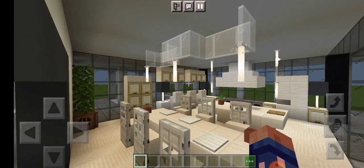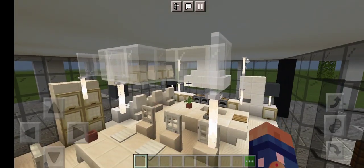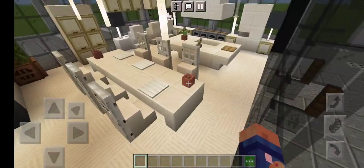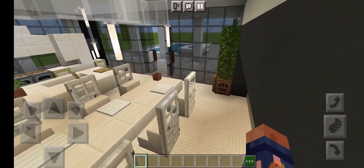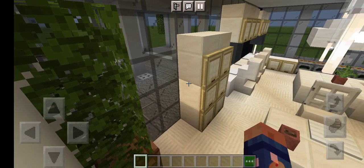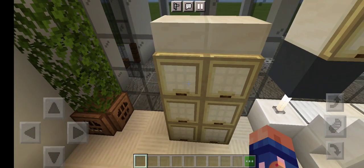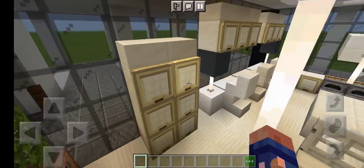Light. But of course, with these white stained glass paints, then again some bushes, and here we have this, I really don't know how to say, but this is kind of like a storage. This is a storage.